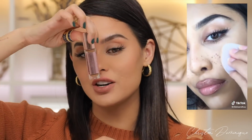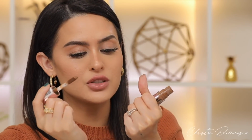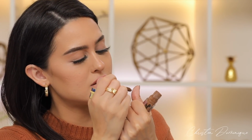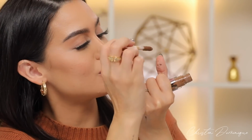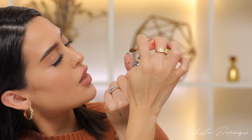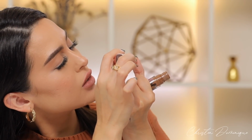So I have a darker shade of concealer. Let's try to make these little dots on my thumb, which looks so easy. Tiny little dots. Okay, that was a big dot. But we're gonna try to put as many dots as we can on our thumb. And that is a dot. And that is a dot. Ooh, that was a big one. So we got some dots.